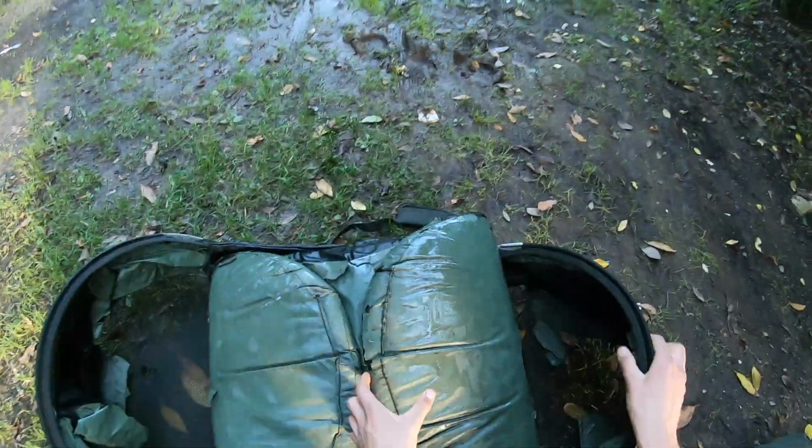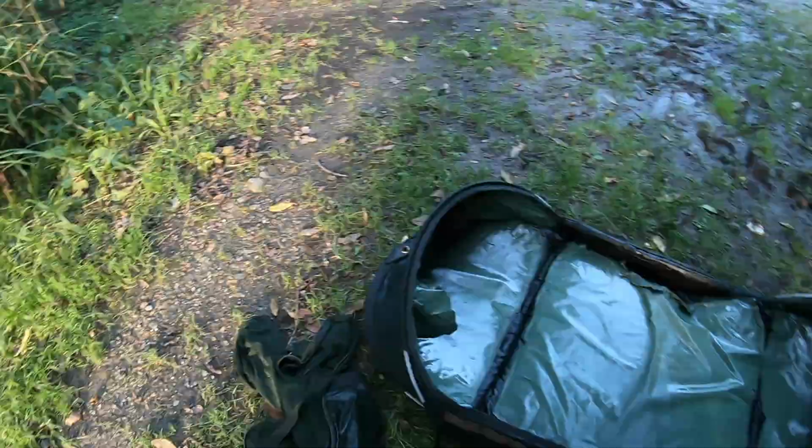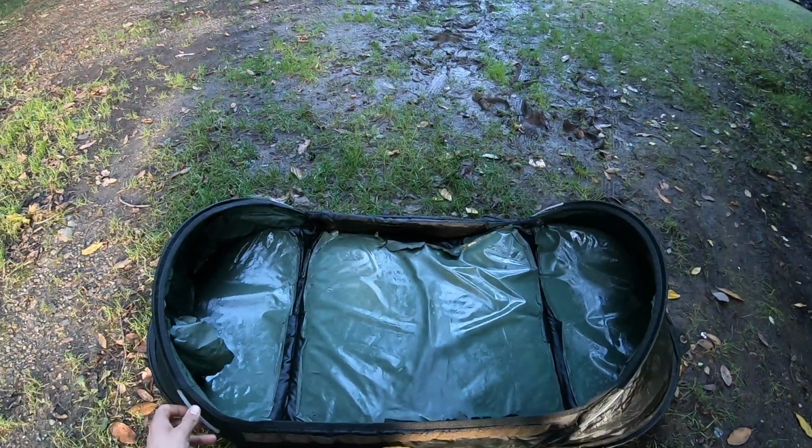Bourbon cushy, these little mats. Good little poaching mats as well. Get a couple of slings in there as well. Even a little tripod and stuff.